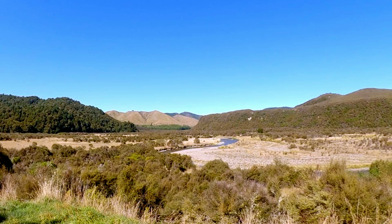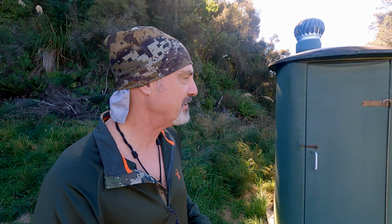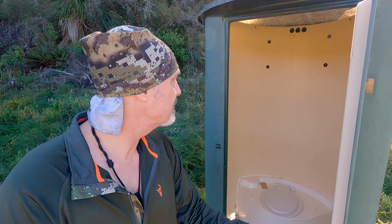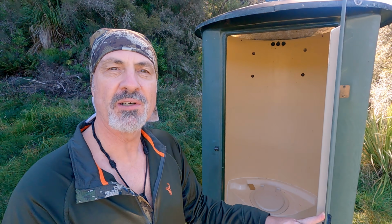So we're outside the hut, and the good old backcountry dunny. You know I love a good dunny. Well, here it is. This is a pretty upmarket one. It's made of fiberglass. It's not a long drop. It's actually a composting toilet. Check that out. Lovely, clean composting toilet. No smell, no flies, just what you want.